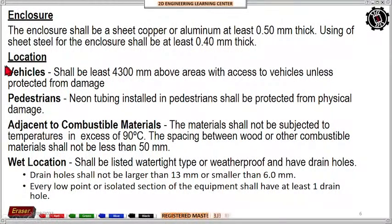Okay. So location. So if vehicles, above vehicles shall be at least 4,300 mm above areas with access to vehicles unless protected from damage. So this is including the electrical signs and also the branch circuit conductors, no? So dapat yung kanyang height ng ating conductors shall be at least 4,300 mm. Ito yung minimum. So hindi pwedeng bumaba dito.